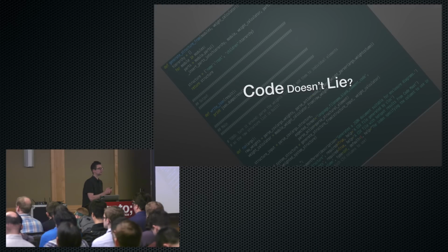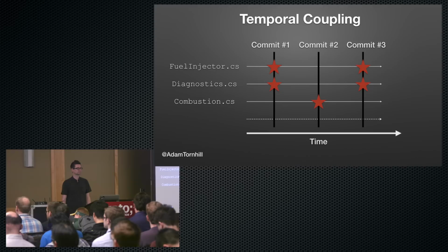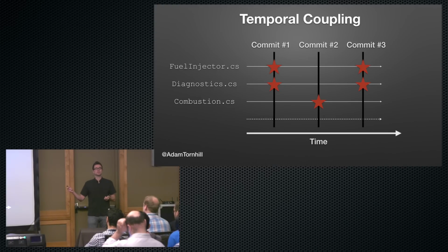And if we limit ourselves to what's visible in a static snapshot of the code, we miss a lot of important information. One key piece of information that we miss is something that I call temporal coupling. And temporal coupling is interesting because it is quite different from the way we typically talk about coupling in software. Because temporal coupling isn't measured from code, it's measured from the evolution of code. So let me show you a simple example here.